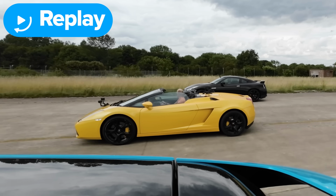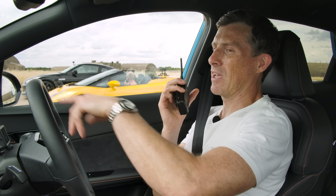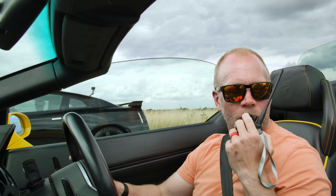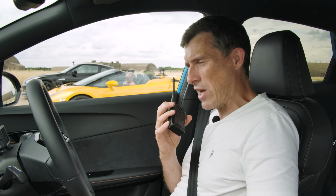But for normal speeds, legal speeds, the pickup on this, as a road car, for most speeds you're going to be doing, this is going to be quicker, isn't it? All day long. And on a B road, that's going to be quicker anyway, I'd imagine. Probably, yeah, on a twisty road. But one more thing to do, brake test.